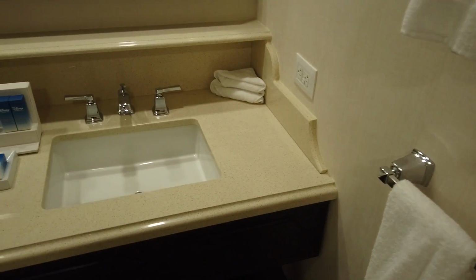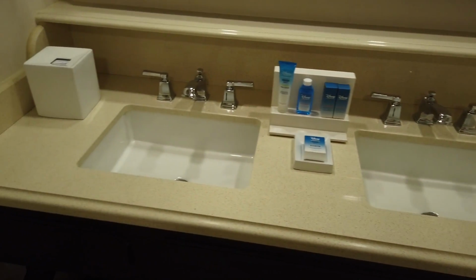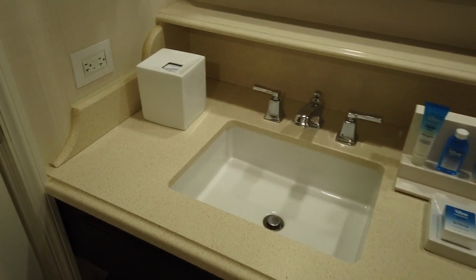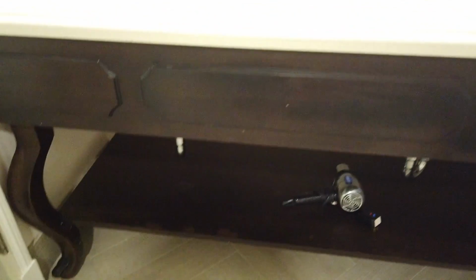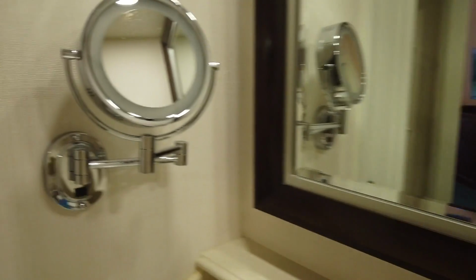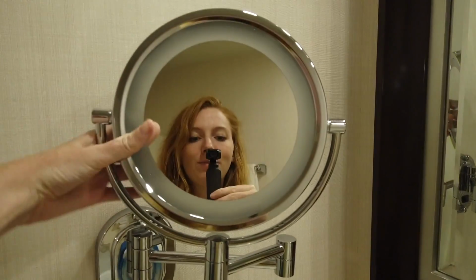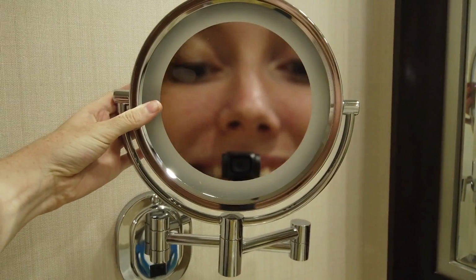The bathroom has a double vanity, and since this is a deluxe resort, you're gonna notice a few more amenities than you might notice at some of the value or moderates. Hair dryer on this very spacious shelf down below. Of course, plenty of hand towels for your use, and the best mirror, the one that makes, wait, that's normal. The one that makes you look super silly.